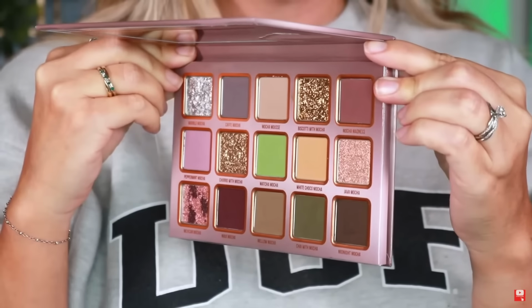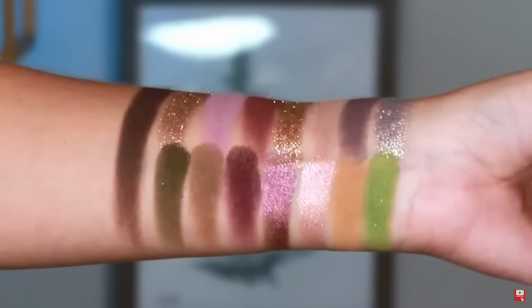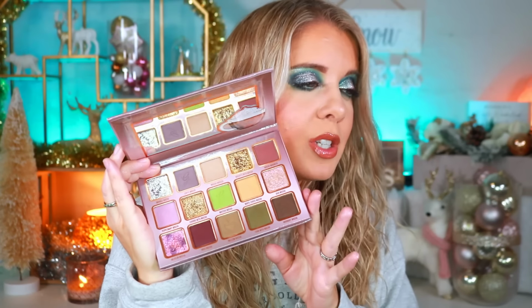I love the fact that I can do an everyday neutral look with this, or I can do a really green grungy look with this, and I just really resonate with that a lot, truly a lot. The formula in here is just incredible. I can do a glamorous smoky eye look. I can do a neutral eye look with this. I can do a grungy green eye look with this. I love the way this offers me a different variety of looks. And I could also do a smoky neutral moment with this.